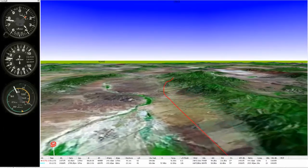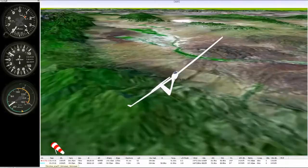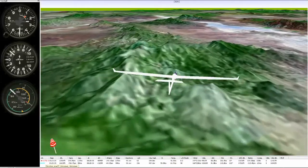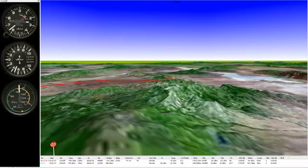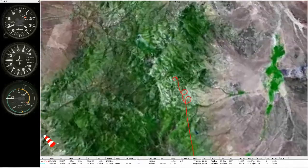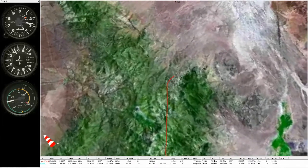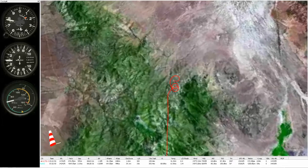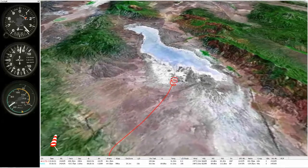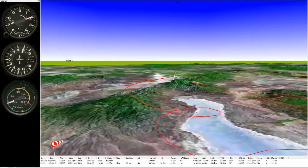So at this point I'm approaching Austin, Nevada, past Mina about half an hour previous. I'm getting a little bit low there, down to about 12,000 feet. Out in the desert, it seems low because everything is so far away. It does seem like you're flying over the moon sometimes. The landscape is so hostile.